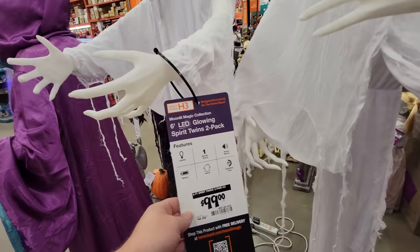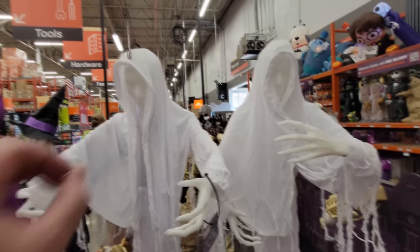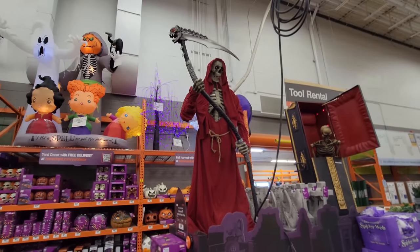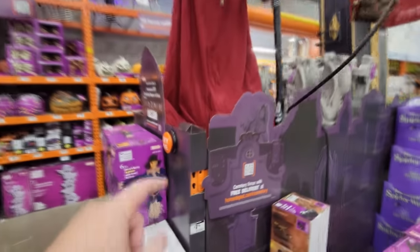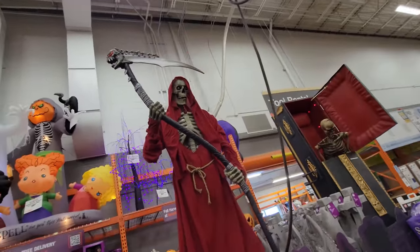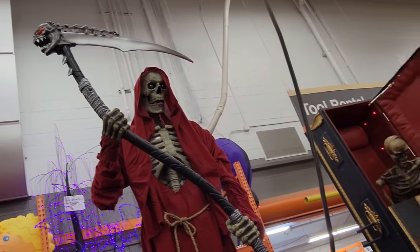All right, let's see who we have here. We got two spirit twins, glowing spirit twins. Is there a way to turn them on? I don't think so, but you can imagine them all lit up and glowing as the spirit twins. And then look at this back here. Look at this enormous guy. What the heck? Okay, he's not really that enormous. He's just set up on top of here. I thought he was literally that tall. Dang, he is majorly spooky. I am pretty scared of that guy.